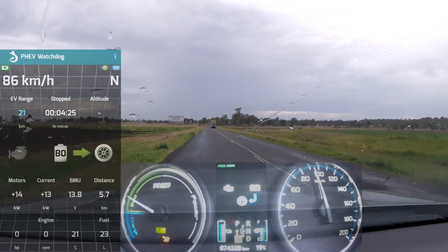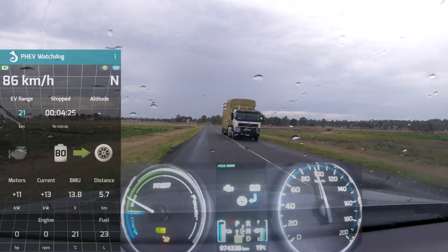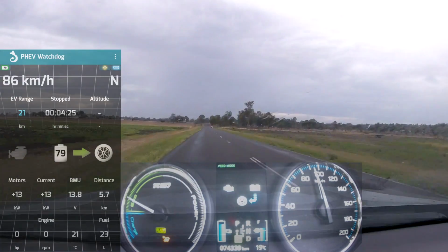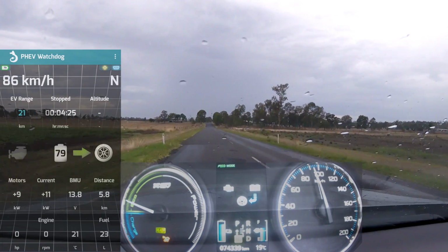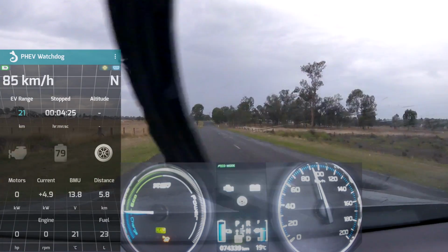Oh, look at this hay truck. Wow. Whoa, the wind. Oh. So next blue bar gone.